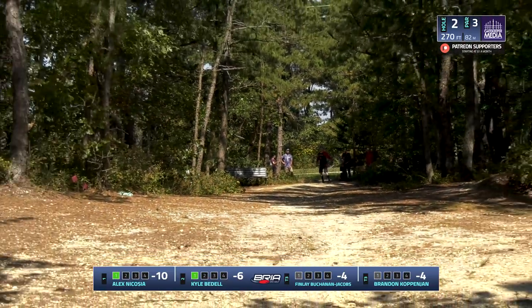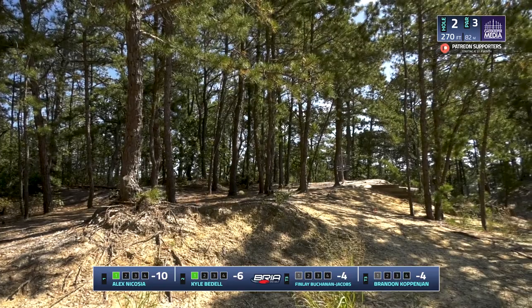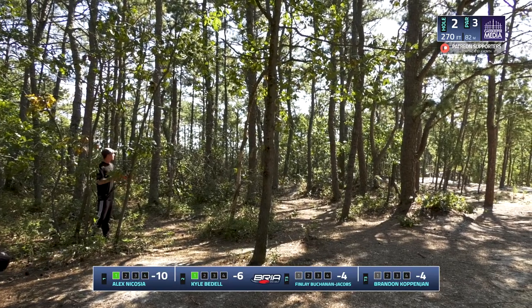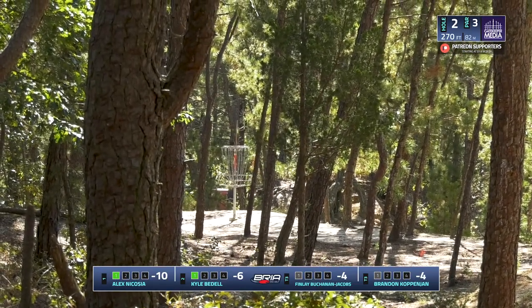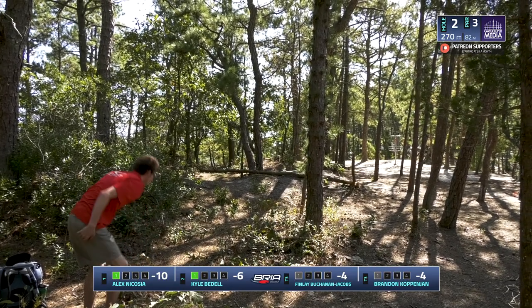Here's Brandon. He takes it wide, and that looks like it's the way to go. He's going to be CTP. Kyle's got at least 100 feet here left on hole two. Wow. Forehand approach from the tree. Great looking scramble there from Kyle.